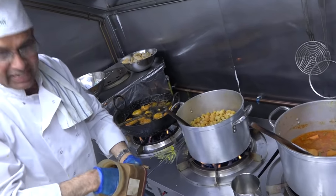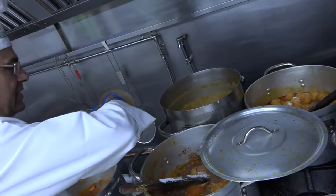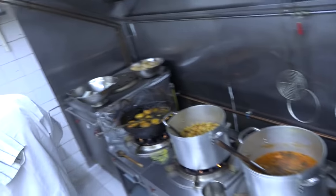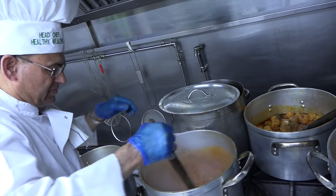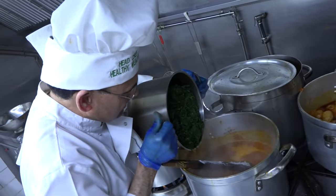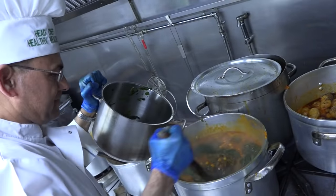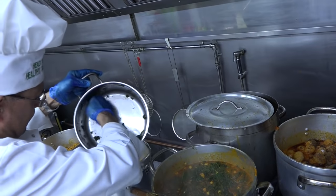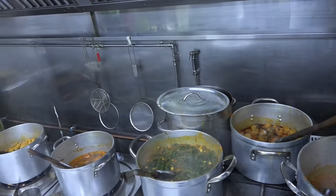We make our own garam masala, 9 kinds of spices for the flavor. This you don't find outside. So this is the spinach I boiled this morning, fresh. So this is chana. Chana palak. Alu gobi.